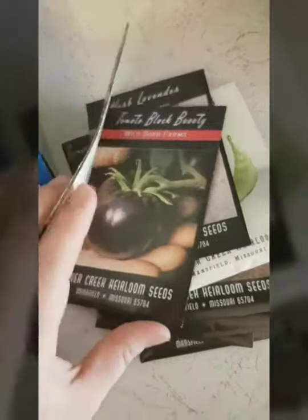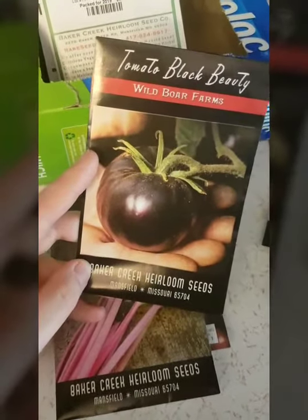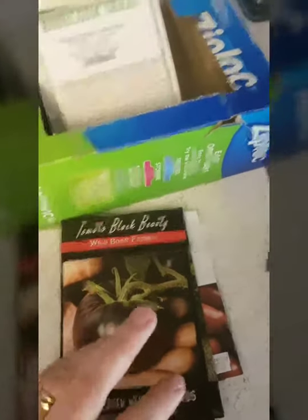Got Chinese pink celery. Oh, that's a lie. I'm sorry. I am trying this tomato from Baker Creek and Wild Boar Farms. I'm pretty excited. I have a portion of my garden where I'm calling it my Gothic garden. I'm doing all black flowers, all black vegetables. I've got a Hungarian pepper here. Let's see if I can find it. That's similar to a jalapeno.